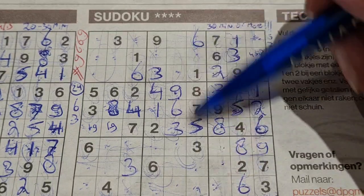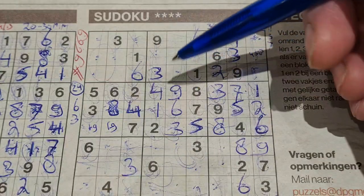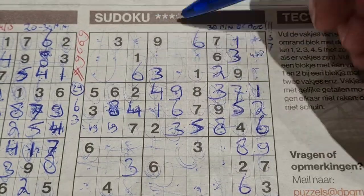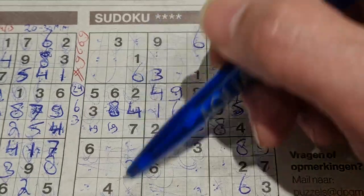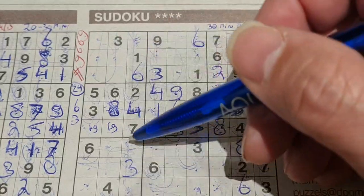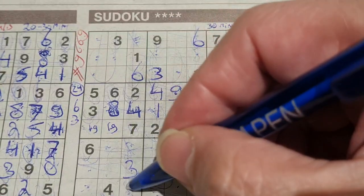I'm thinking. Need 9 here, yeah. In this column, we need a 9. We have a 9 in the first row, no 9 there. So the 9 in the third column could be here or there. Here or there, we see another 9 in this row, no 9 there. 9 should be there.